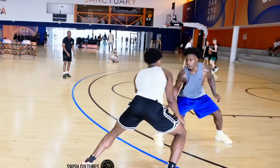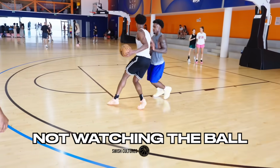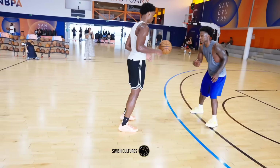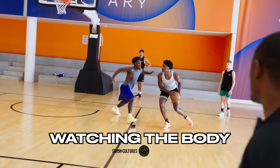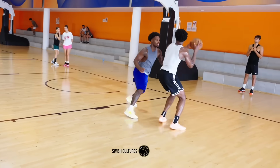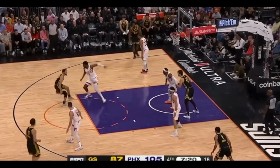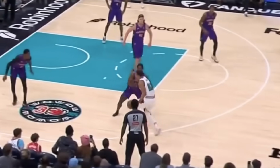But across all these clips, one thing is clear: he's not watching the ball. Go ahead and watch the full workout and try and find a moment he's looking at the ball. Instead, he's always watching the body, because at the end of the day, he's not really trying to get steals. He's trying to win the first dribble, and the ball, that's often a distraction. On the other hand, the hips and the chest, well, those rarely lie.